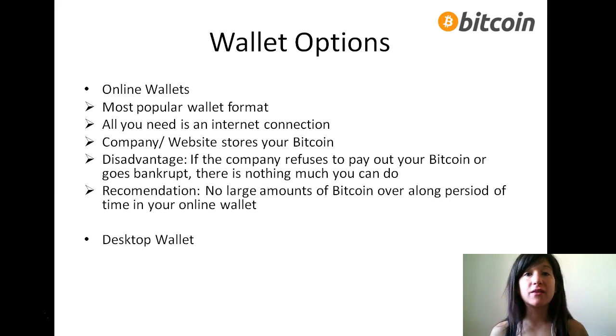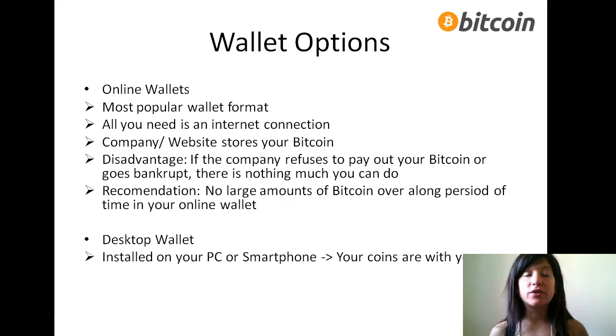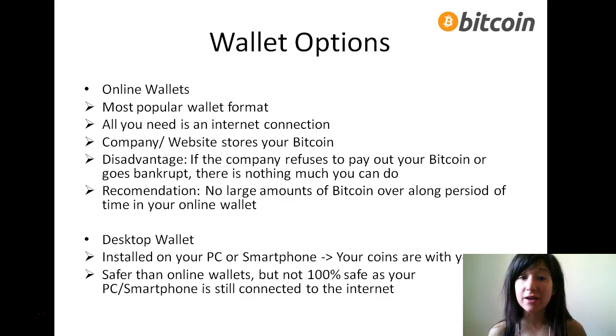Then the next option, which is a little bit safer than an online wallet, is your desktop wallet. Your desktop wallet is basically software that is installed on your PC or your smartphone. So your Bitcoin are, at the end of the day, stored with you and not with a third-party company, which gives you a little bit more control over your Bitcoin. As I said, it's a little bit safer, but it's not 100% safe, because most of the time your laptop, your PC, your smartphone is always connected to the internet. So it still opens the door for hackers to come into your laptop and take away your Bitcoin.